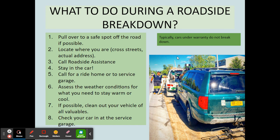Okay, what to do during a roadside breakdown? So, yeah, and here's the schooner. Pull over to a safe spot off the road if possible. Locate where you are. So you're going to need to be aware of what the cross streets are where you break down. And I'll tell you why that's important in just a minute. You really want to get the actual address, so you start looking around at buildings or houses to get the street number. Okay. Then call roadside assistance. They're going to ask you where you are, and you're going to need to use cross streets or an actual address to tell them. One good reason why you want to have your phone or your GPS working, and you don't want to have any battery issues when this happens.